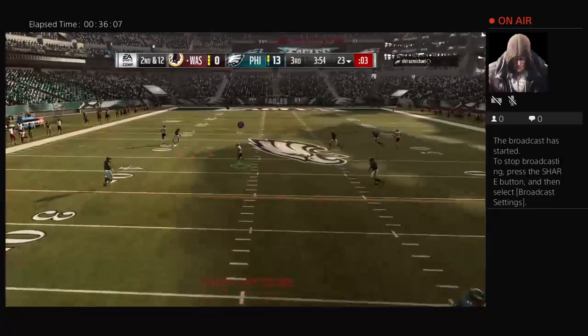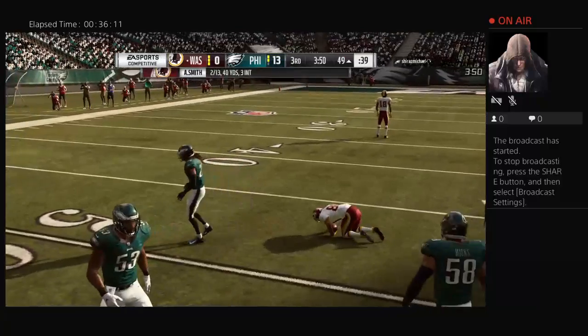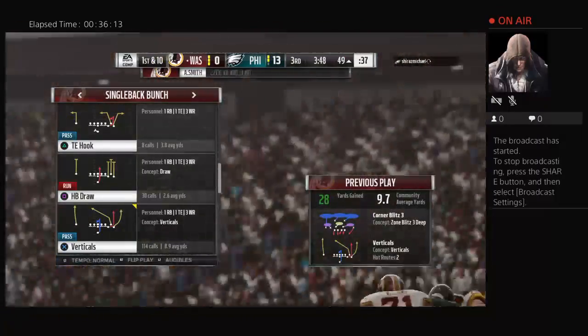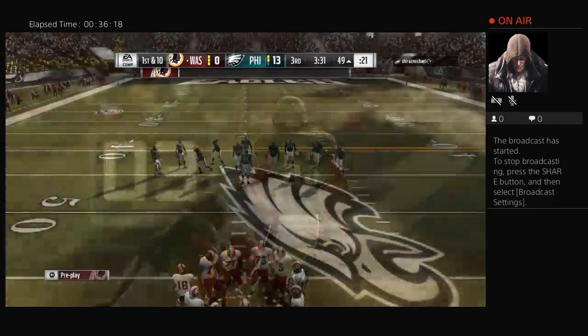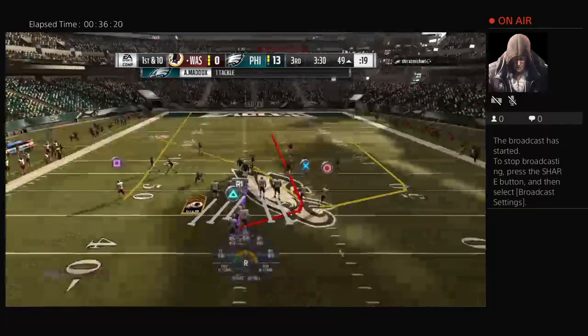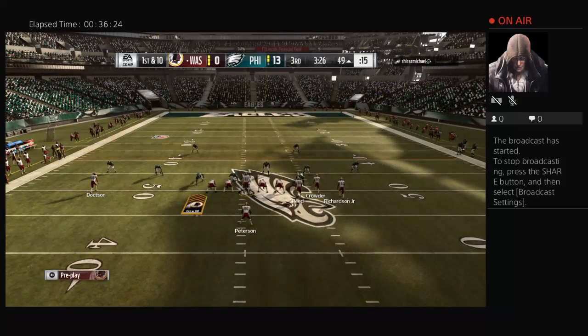Back to throw, Smith. It's brought in by Jamison Crowder. And he'll be taken down, but not before they work it across midfield. A really good pickup of 28 yards. So from Philadelphia territory now, here's a 1st and 10 at the 49-yard line.